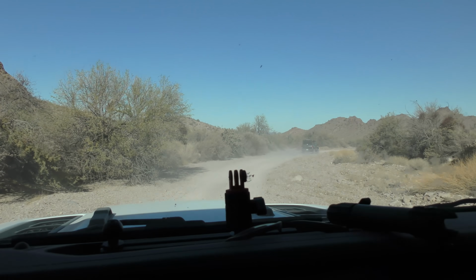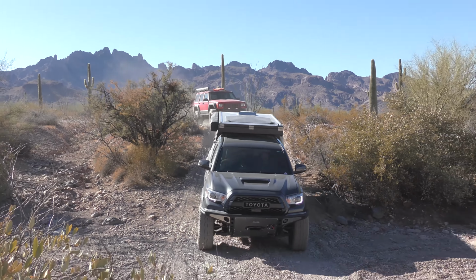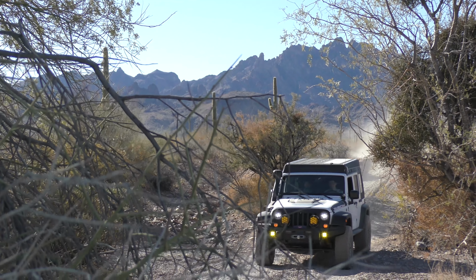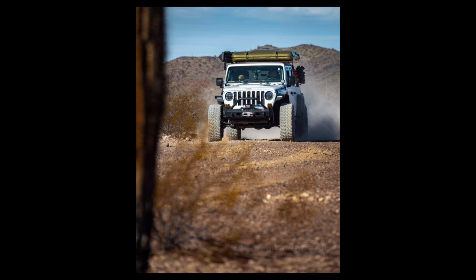This Tacoma's so sweet. Just got a Vagabond camper and it's on Icon Stage 10 suspension. Just an awesome build. Justin's down there taking pictures, that's great.